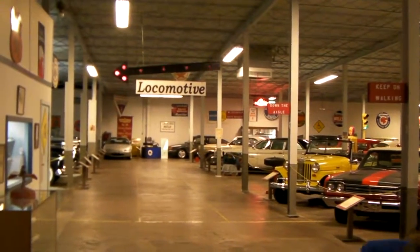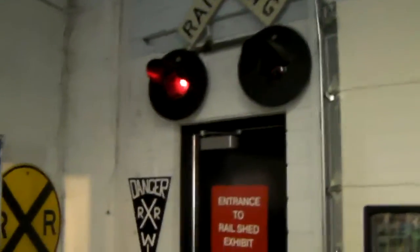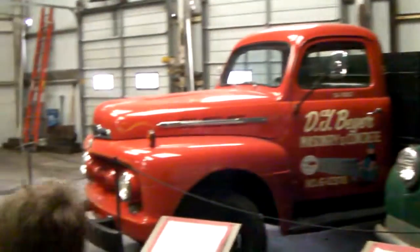We're gonna go look at the train now. The locomotive is that way. Entrance to the rail shed exhibit. It's always really cold in here though. They do not heat this part. Let's go look at like the service trucks in here.